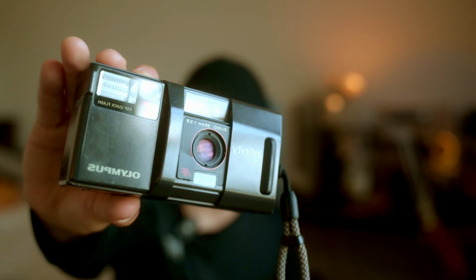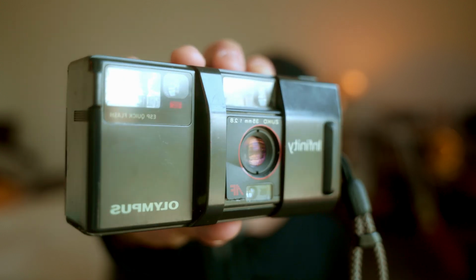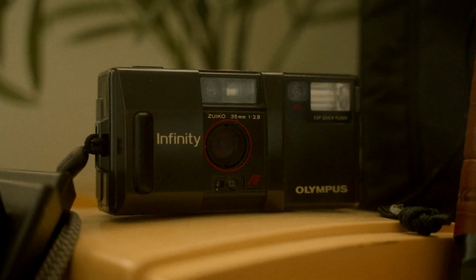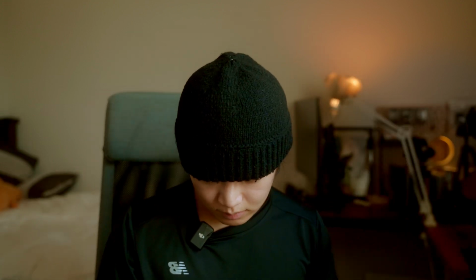There's not really a grip to it, but there is this kind of ledge you can hold on to. This camera is pretty nice. But yeah, if I were to recommend any of the point and shoots, it would probably be this camera. The Nikon One Touch isn't as widely known, it's more niche. There aren't many reviews about it, but the Infinity has a lot of reviews on YouTube that you guys can look up. But yeah, that is this camera.